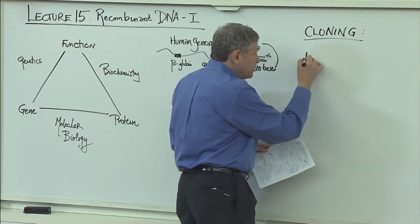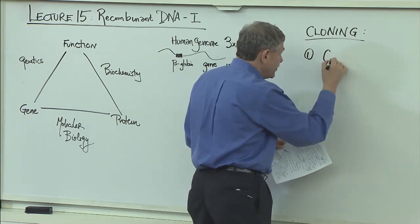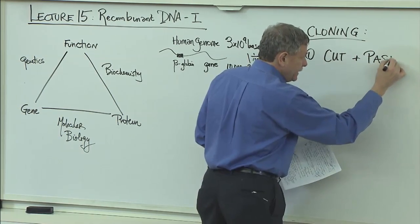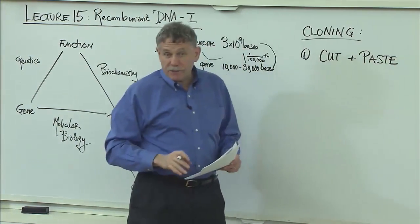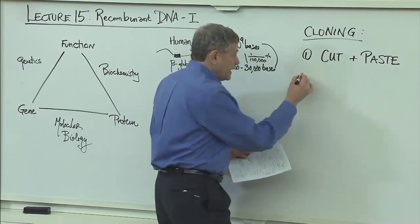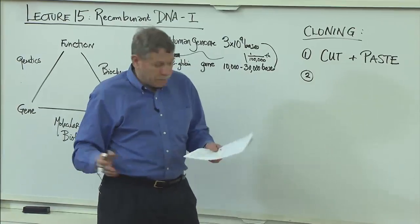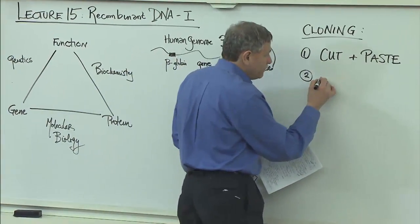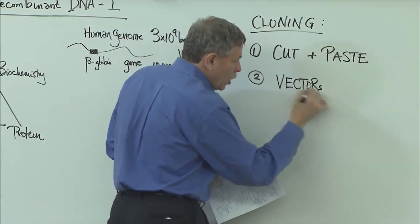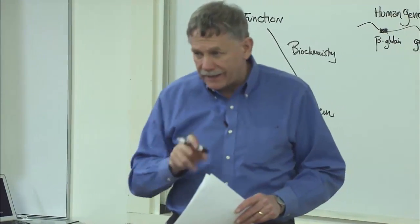And the three steps: take DNA from a source, maybe yourself, and cut the DNA and paste the DNA. Cut and paste are the first two steps. So we need scissors to cut DNA. We need glue to paste DNA. We'll come to that. The second step is, what do we want to paste the DNA to? We're going to paste DNA to vectors. Vectors are molecules that have the ability to cause a cell to replicate them.